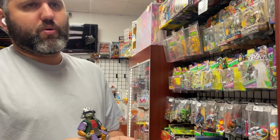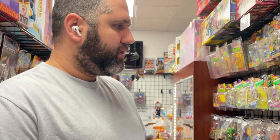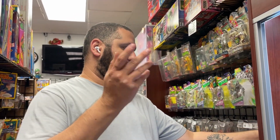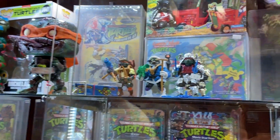Carded, they're probably anywhere between 35 to 50 bucks, depending on the condition, all that good stuff. So now, not only did you have these Samurai Turtles, but later in the life expectancy, or whatever you want to call it, I'm tired, don't mind me, guys. They decided to come out with what was called the Shogun series.